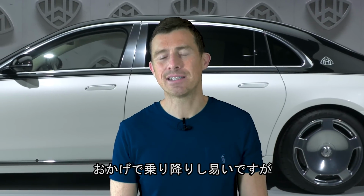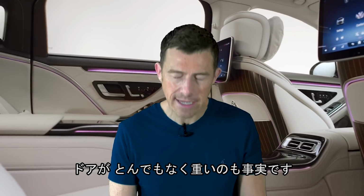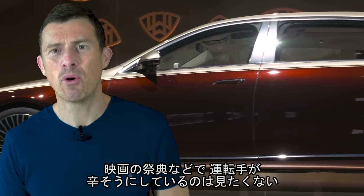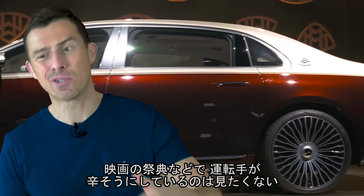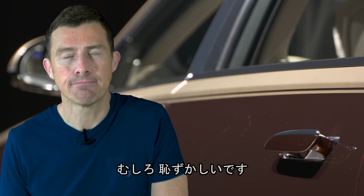Because the new Maybach is so long, it has to have some massive back doors. This makes it dead easy to get in and out of, but it also means the doors are really, really, really heavy. And you don't want your chauffeur putting their back out while they're struggling to open the door to let you out at the next film premiere, do you? That'd be a little bit embarrassing for them.